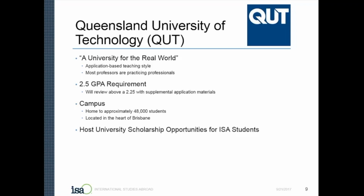The QUT campus is located right in the heart of Brisbane City. It's right on the Brisbane River. It's next to the City Botanic Gardens. It's about a 15-minute walk from ISA accommodations and a 5 to 10-minute walk from the city center. It's a very modern campus and is home to approximately 48,000 students.